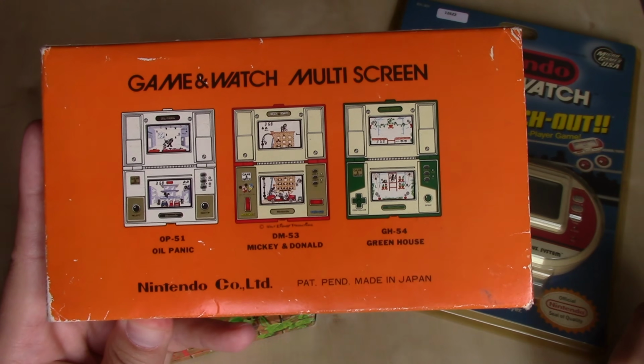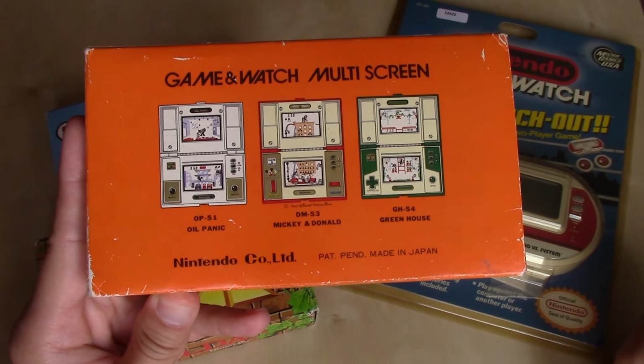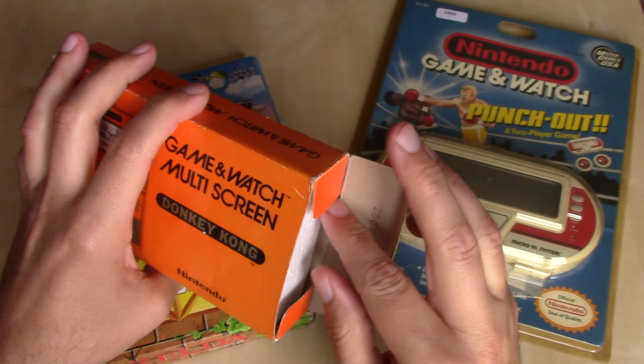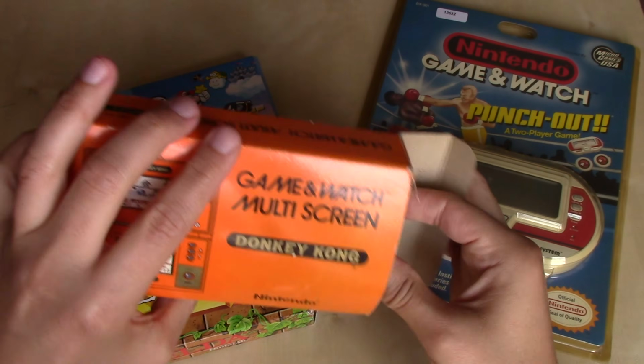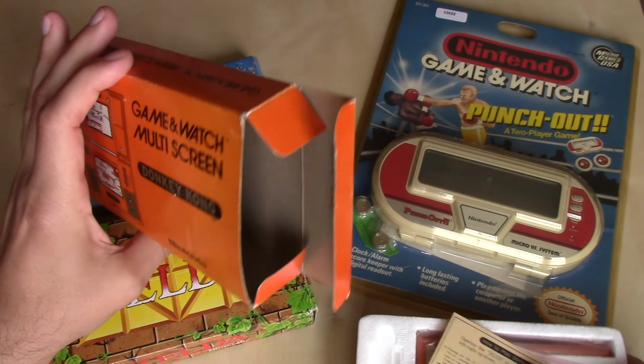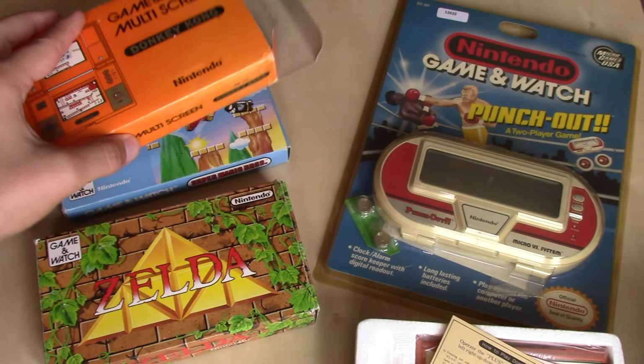So the controls matched the action, whatever you were going to be doing in the game. But as we open this up here, all of these ones that came in boxes, they have a little styrofoam block that protects the Game & Watch. And then nothing else in the box, as you can see.